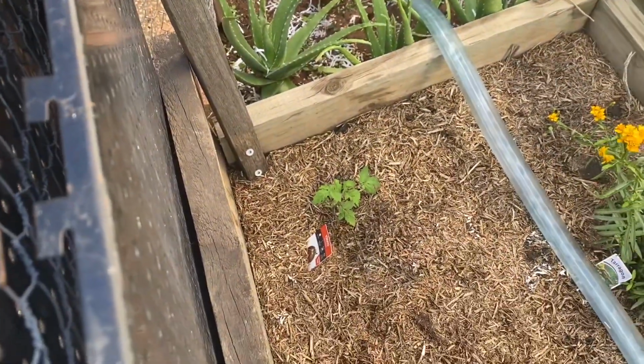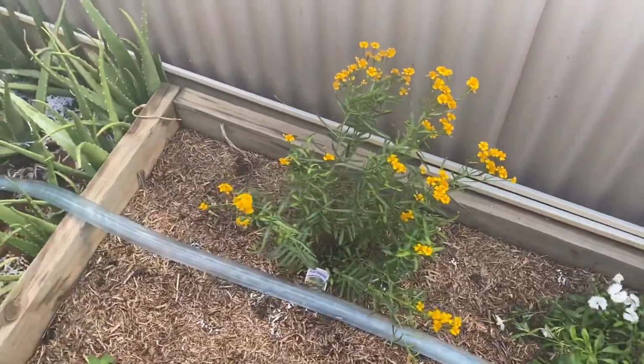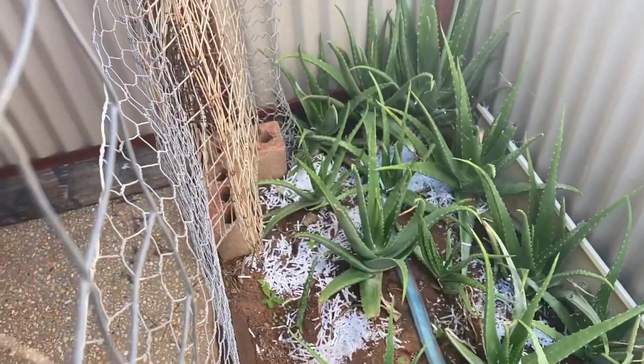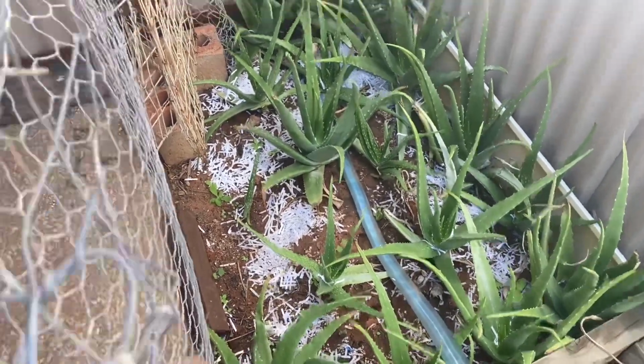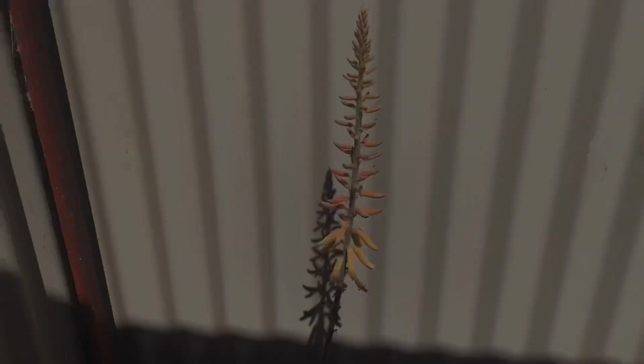Whoop, where are we there? And that one's passed on. Good flowers for the bees. And this aloe vera, it is going to town. Absolutely loves it there. And it's flowering. I'll try and get you closer.